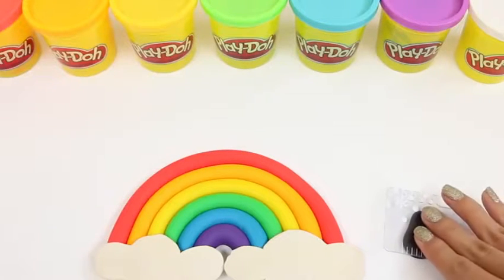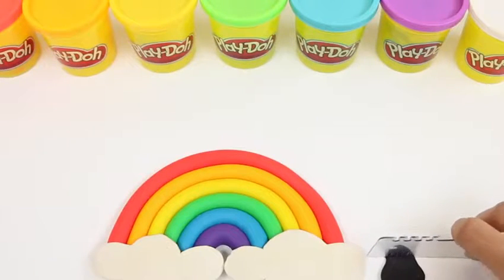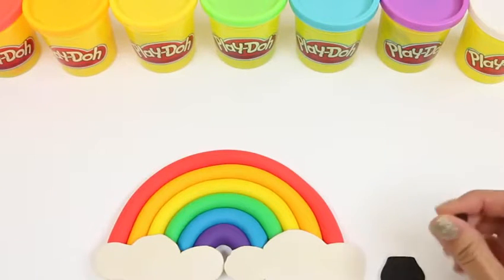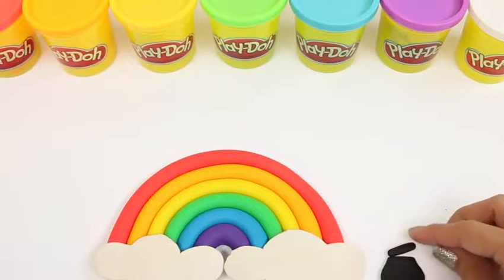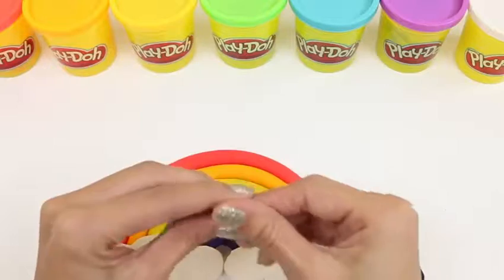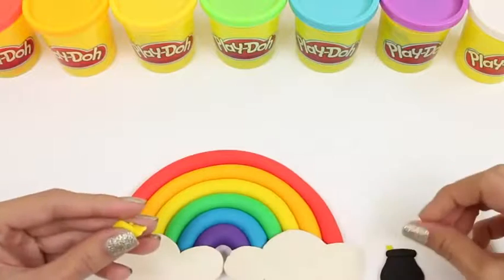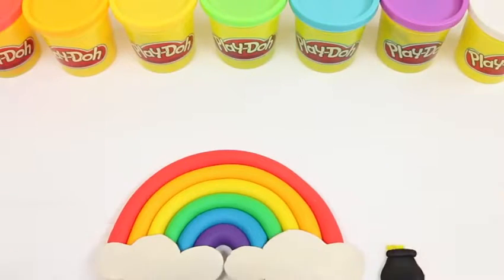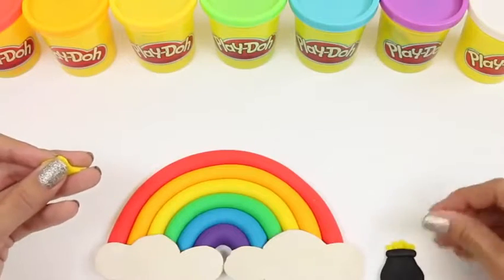And then we press it down. We'll just cut off the top. And we'll roll it up. This will be the opening of the pot. Now let's fill it up with gold. I'm gonna roll up little pieces of yellow Play-Doh and stack them on top of each other. We do this till our pot of gold is full.